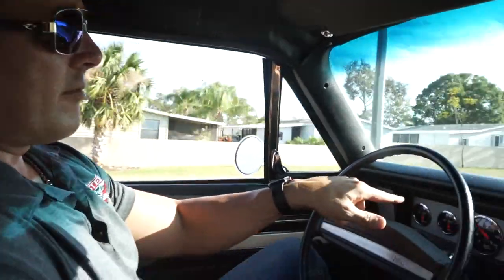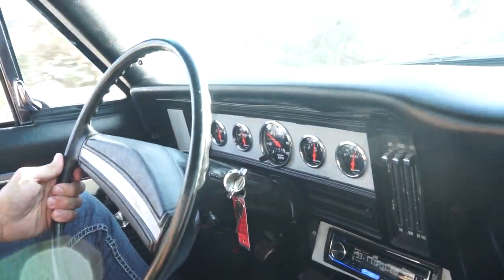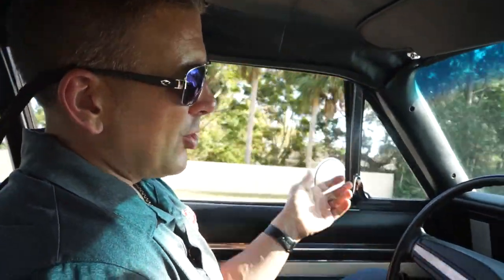The speedometer, reading at 40, holding steady. That is accurate. Our temp gauge just below 180, which is good operating temperature. Usually on a 350, you know, about a buck 90 is where they settle out down here in Florida. It's about 85 degrees today. Gonna bang it through a couple gears up here.